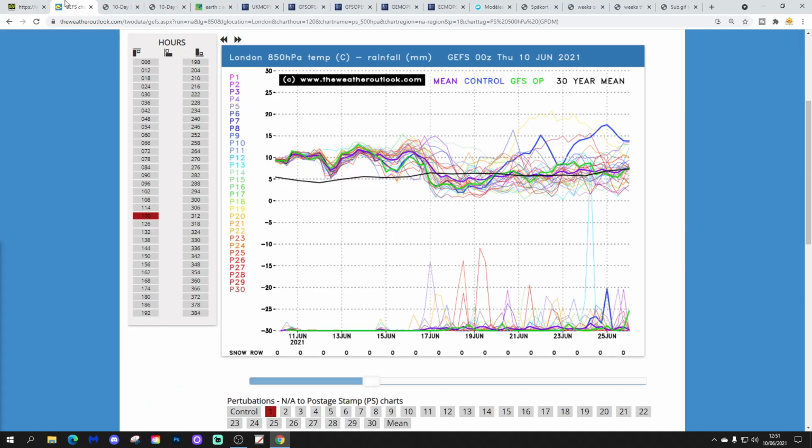These are the GFS upper air temperature and precipitation ensembles. Having to use the weather outlook today. They're not updating properly at Weather Central for some reason. I don't know why, but never mind. We've got to work around here at the weather outlook. So it's the same idea, just with a slightly different view.